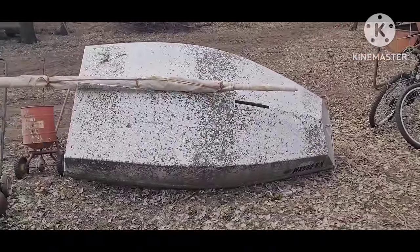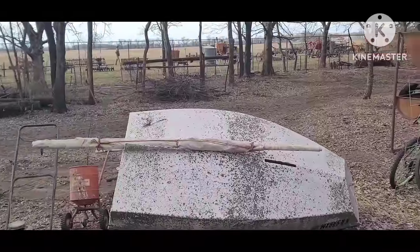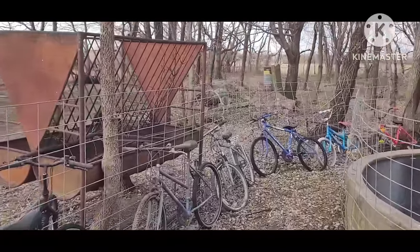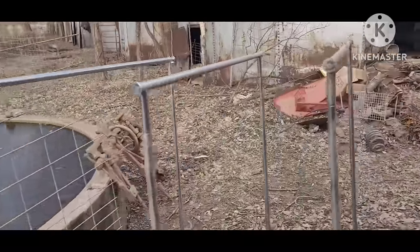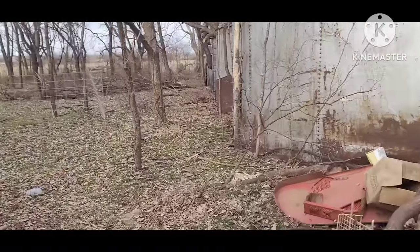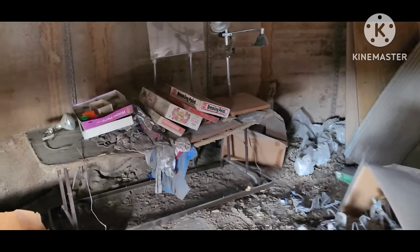There's a tiny little boat. That thing's 6-7 foot long. Little bicycles. Nothing too old in there. It is cold this morning. Like 15 degrees. It's oil drum storage sheds. Not too much of any value in here, probably.